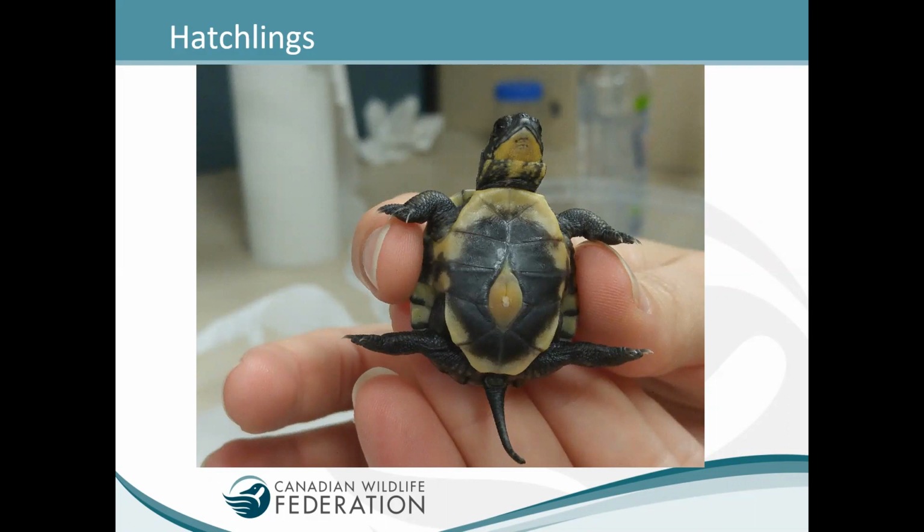After it's absorbed all the yolk, all we've got left is this little soft yellow button. And then over the next few weeks, the shell will start to close. It'll cover up that yolk scar. And as the bones start to harden up, it'll turn into a normal shell, and there'll be no sign of that yolk scar probably by the next summer. So you can see from this photograph that hatchlings are pretty small. They're about the size of a loonie or a toonie, so 2 or 3 centimeters in length. Really very, very tiny.